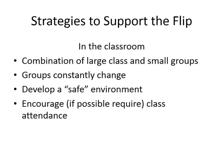Okay, so the classroom is where the hardest part comes, I think, for the teacher. The online is the hardest part for the students, except for putting the material together for the teacher, so we talked about that. In the classroom, the hardest part is that all of a sudden we have to figure out how to get them to do this. So what we have to do is use combinations of large and small groups. The groups have to constantly change. Otherwise, you get one person who's doing all the work.